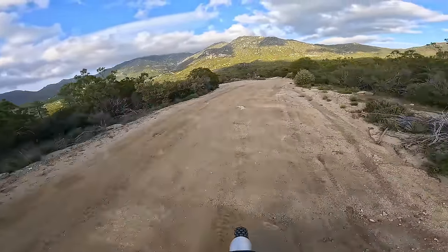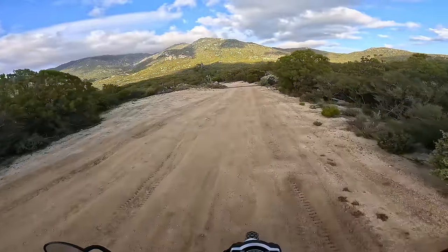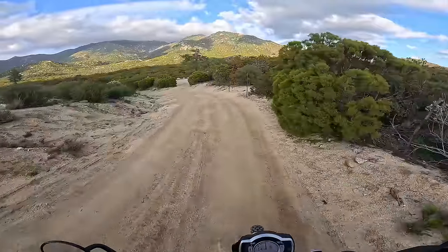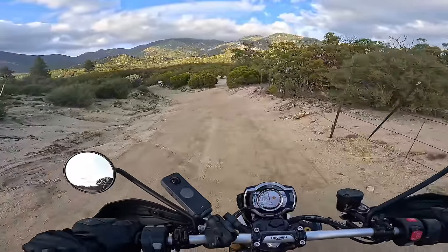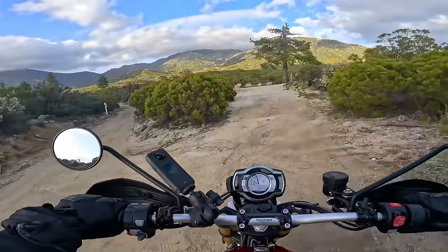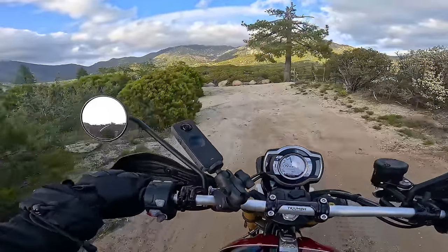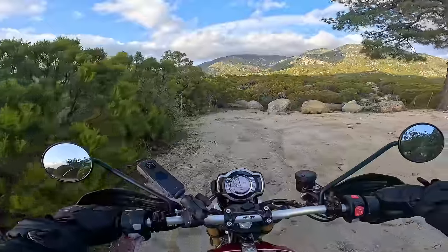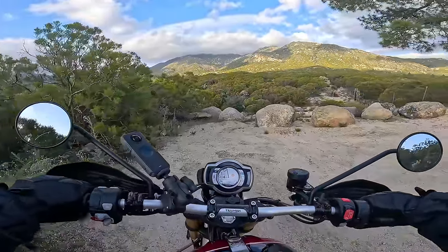But is it really capable? Absolutely. Is it good for beginners? No. And is it really better than a traditional adventure bike off-road? No, it really isn't. In fact, there's quite a few adventure bikes that I'd prefer to ride off-road compared to this. So slow speed, one of the things I wanted to talk about is the top heaviness.